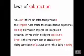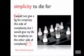And I'll leave you with a couple of quotes. People always say, no, well, you're just talking about simplicity. I go, well, yeah, I am, but there's 2 brands of simplicity. And to build on Oliver Wendell Holmes's quote here, there's simplicity on this side of complexity, and there's simplicity on the other side of complexity. He wouldn't give a fig for near side simplicity, but he'd give his life for far side simplicity, which means you have to appreciate complexity, you have to know how to exploit it and manage it and make it invisible to your user.